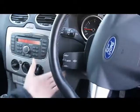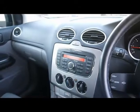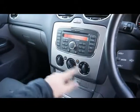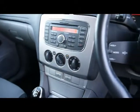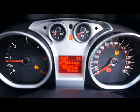Multifunction leather wrapped steering wheel with the controls just here on the left. Entertainment system that comes with radio, single CD player and auxiliary input. We've also got air conditioning and a quickly heated front windscreen. Lastly, the onboard computer shows you distance to empty, average fuel consumption and average speed. And the car's covered 61,000 miles.